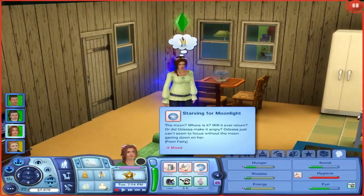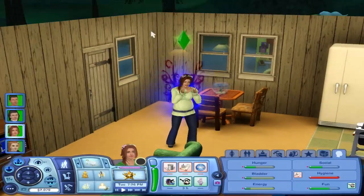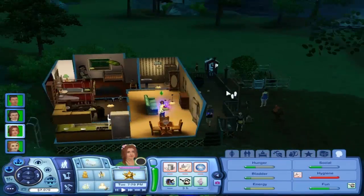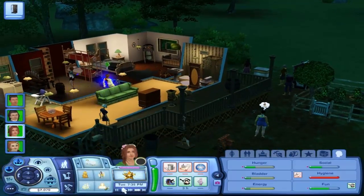Starving for moonlight. The moon, where is it? Will it ever return, or did Odessa make it angry? Odessa just can't seem to focus without the moon gazing down on her. It's a new moon, which basically means there's no moon outside, so Odessa feels like the moon doesn't like her. That just happens, I guess.